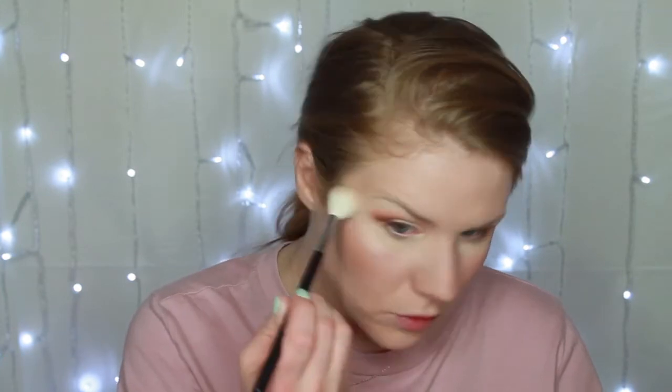What we're gonna do next is I am gonna go in with the Mermaid Highlight by Lime Crime, and I'm going to highlight my face with it. And I'm just gonna, ooh. Okay, that's real pigmented. It's almost got like a pink duochrome to it. Doesn't look like that in the palette at all, but when you apply it to the skin, it's almost a pink purple duochrome shift.